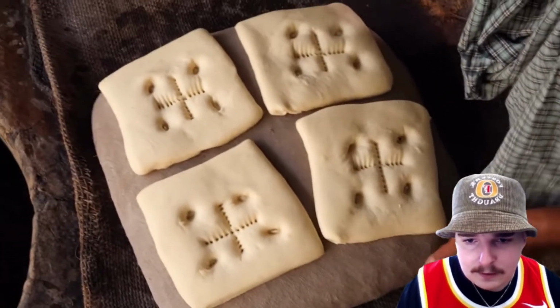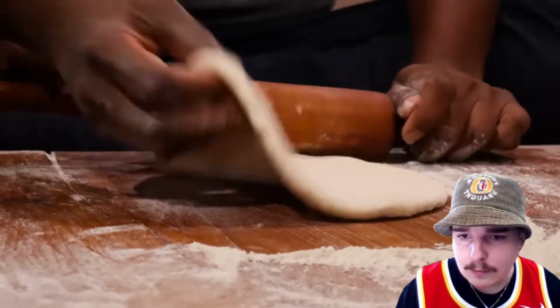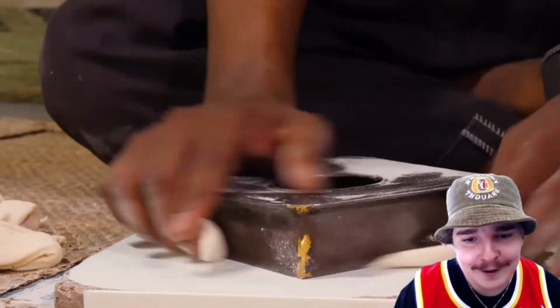This unusual carb creation begins with a dough consisting of all-purpose flour, water, salt, ghee, and yeast. They roll it out to exactly the right depth, then they pass it to the next guy. This is something called four-corner bread. The next man on this assembly line presses out a square shape that allows the dough to rest and rise for 30 minutes.